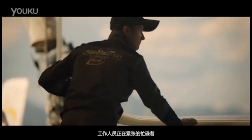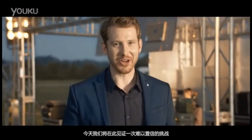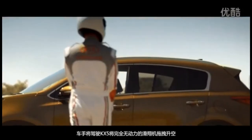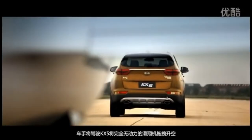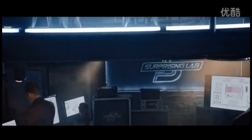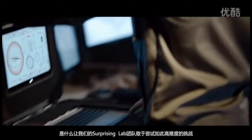Now, the staff is working very hard to prepare because today we are going to watch a fantastic challenge happen right here. So, the challenge is our driver needs to pull this unpowered glider into the air using the KX5. So now let's see what it is that makes our Surprising Lab team think they can accomplish this big challenge.